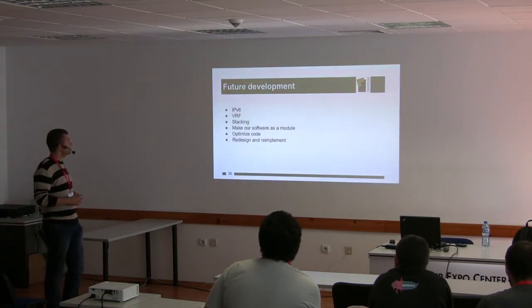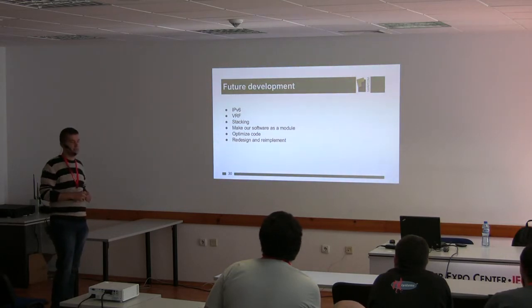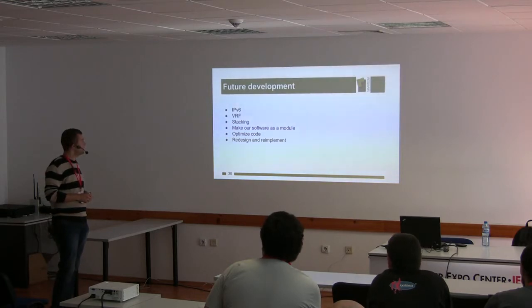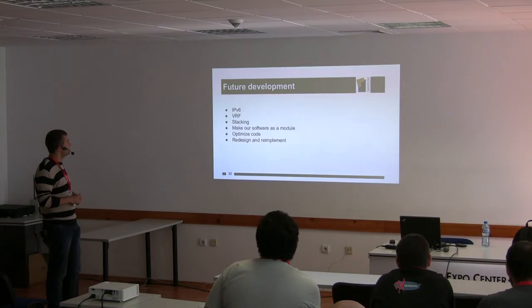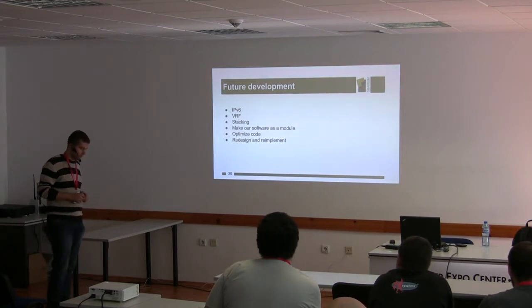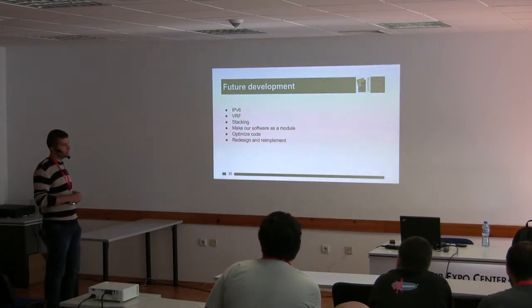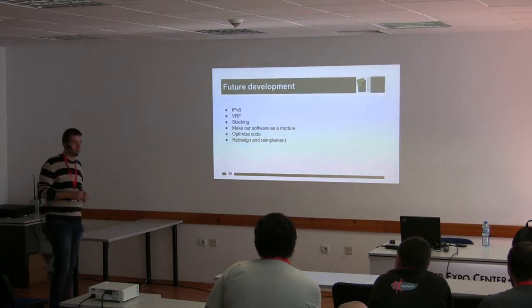A few words about the future development here. Obviously, we have to work on IPv6. We support only IPv4 now, but I think it's quite okay for now. Maybe we need to focus on supporting VRFs. The hardware gives us this ability, but we have to enhance the software.